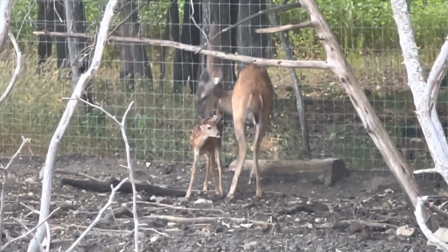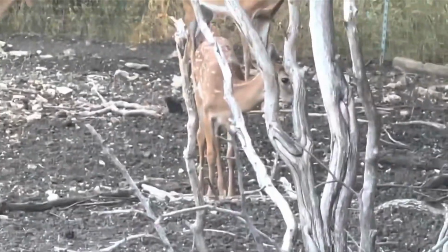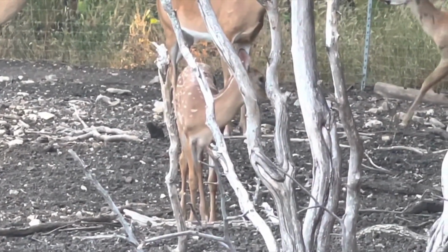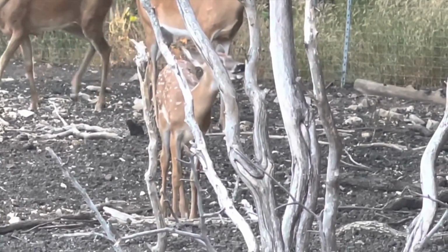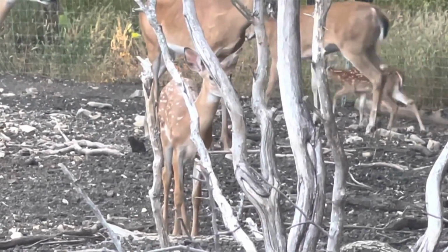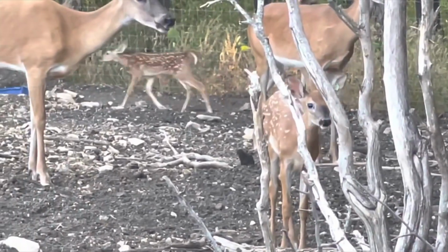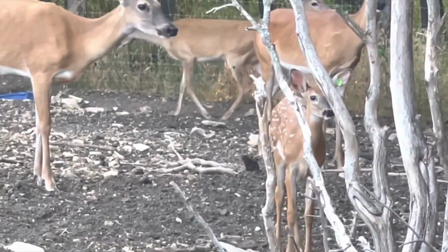Look at that mama licking on her baby. I'm telling you, it's just really special. This little guy right here, beautiful little deer. And they're just getting big. They're growing. It's amazing how quickly they grow, because they've got to do it. They've got to grow fast. They've got to learn to take care of themselves in the wild, because the wild is very, very dangerous. Aren't they special? Golly, I love them.